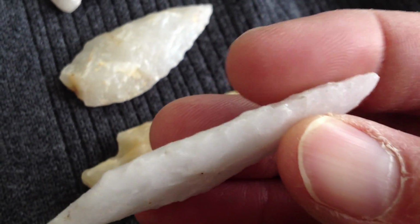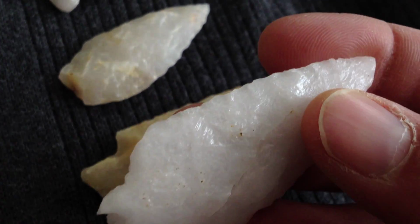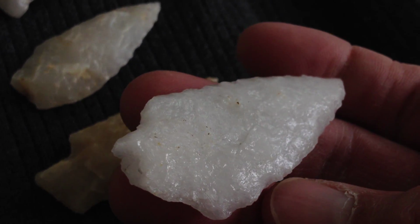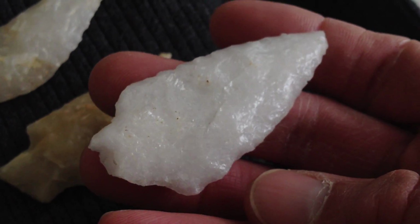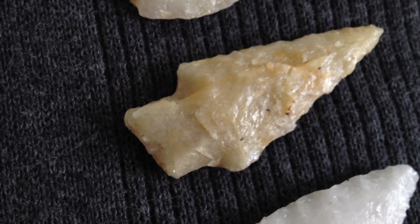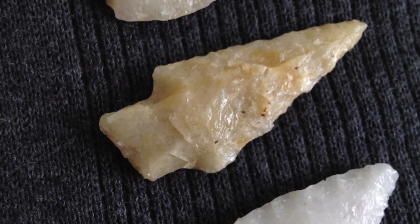This is unique. I've never found anything like this over at Saponi. I'm just going to trust my time will be okay. This is not broken off the base. It is relieved and worked completely.